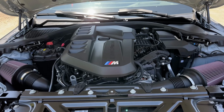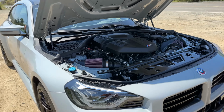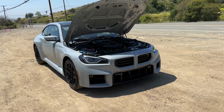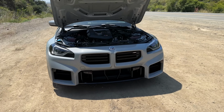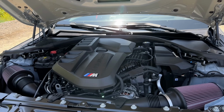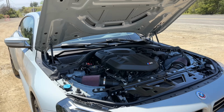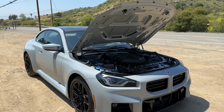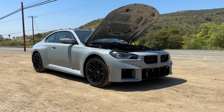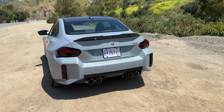Under the hood of the M2 is a 3-liter twin-turbocharged inline-6 in stock form, making 453 horsepower and 406 pound-feet of torque. Only this one's been modified by my friends over at House of Power, now has downpipes, a drop-in filter, and runs on a mix of E85 and 91 for a combined output of 720 horsepower at the wheels and 622 wheel torque.